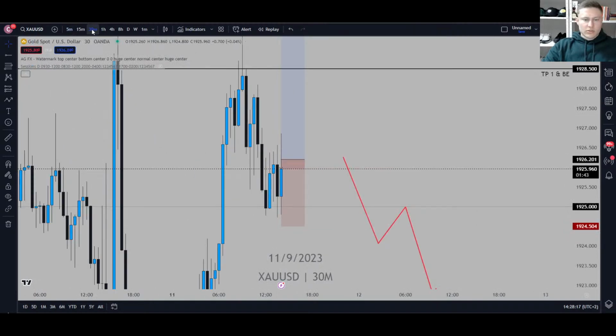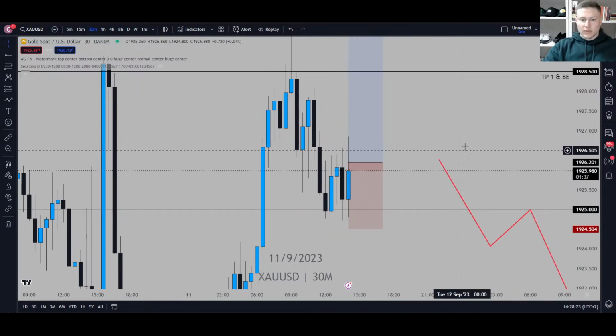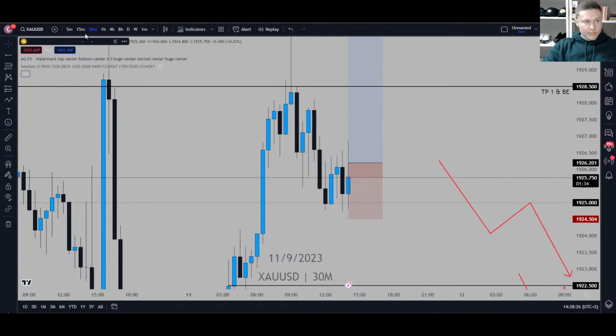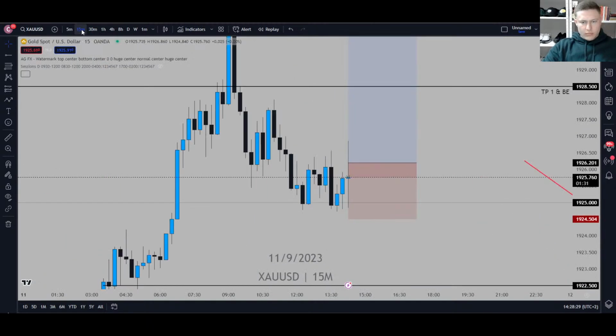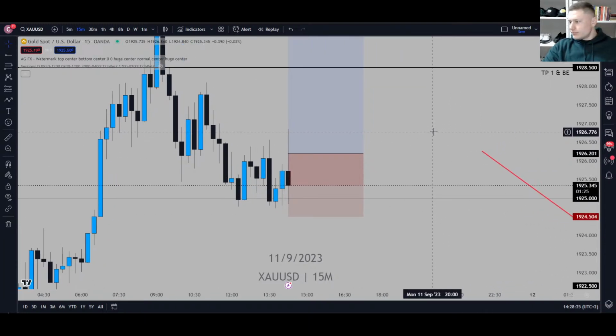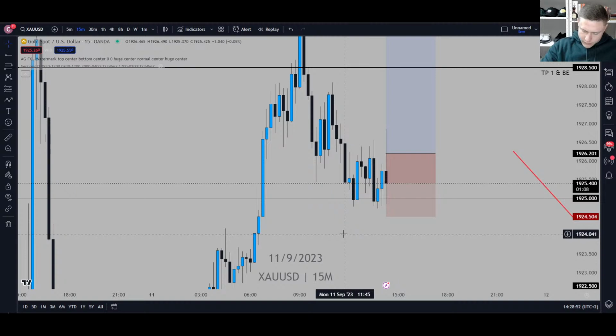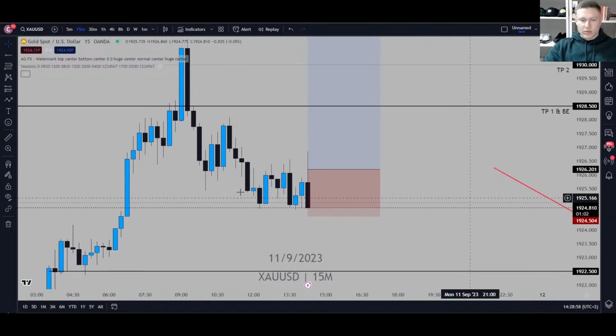30-minute candle's coming to a close, so we're not seeing too much happen right now, but it looks like we'll close bullish, respecting this 25 level, which then should be alright. Stop loss here is 24.5. Ooh. Okay, moving quickly here. Not gonna be able to manage.